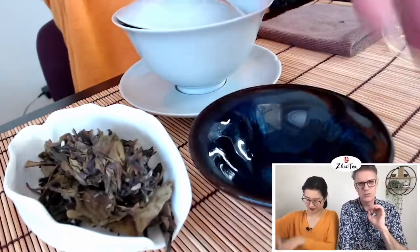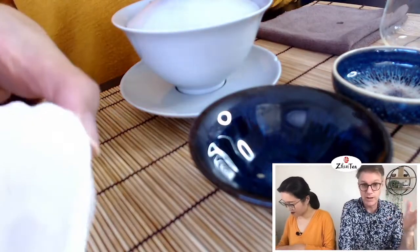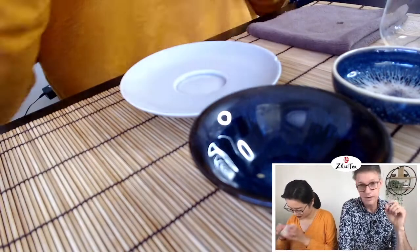Today, Shou Mei, this is a really lovely tea. Well, we'll talk about the tasting notes when we taste it. I read the description and I'm going by memory, but I'm looking forward to tasting it. So let's dive into a little bit of the intro.